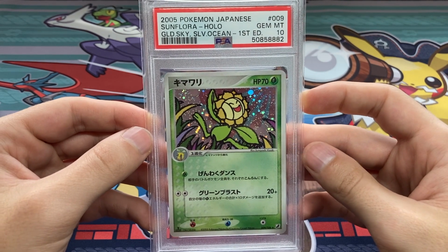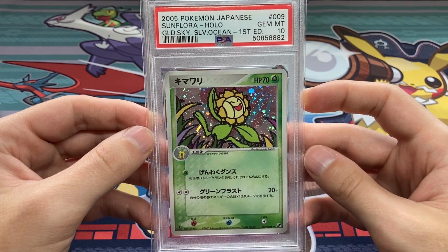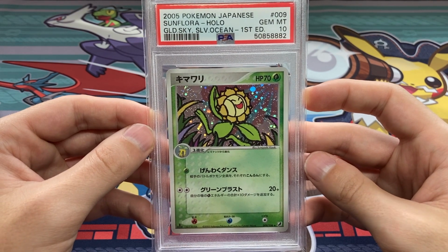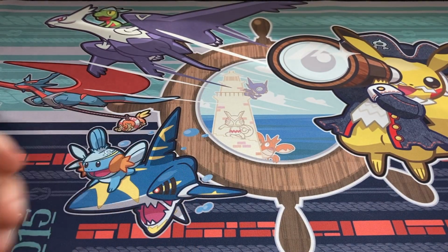Golden Sky Silvery Ocean, again, going to have a lot of these. I just got these back in my latest PSA submission, so showing off the 10s again. We'll go a little quicker through these, as you probably have seen them fairly recently.